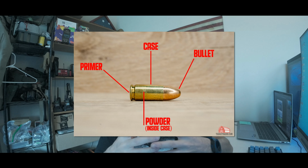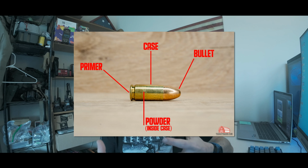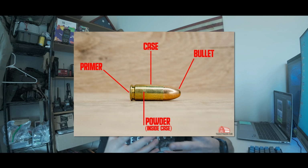To run through a quick construction of the ammo you'll be buying, there's a primer, there's a case, there's a propellant, that's the gunpowder, and then there's the bullet. So what happens is when you shoot, the primer is struck when you pull the trigger, which ignites the propellant on the inside of the case, creating pressure that launches the bullet down the barrel.